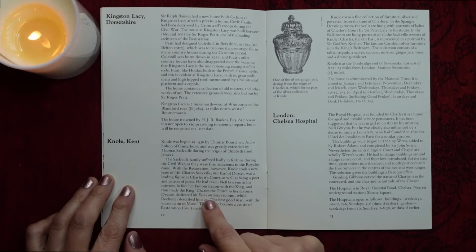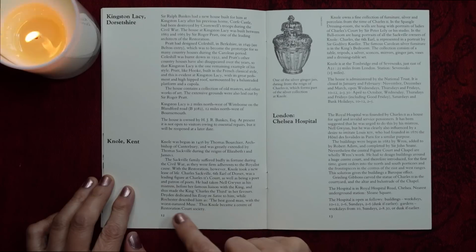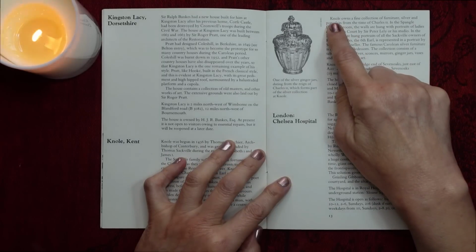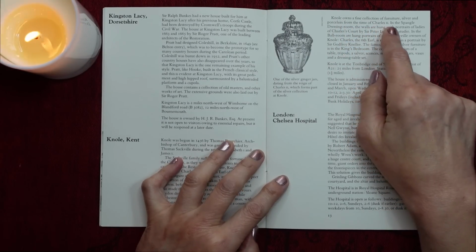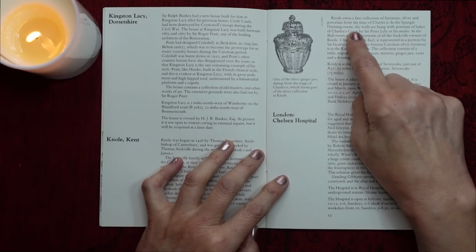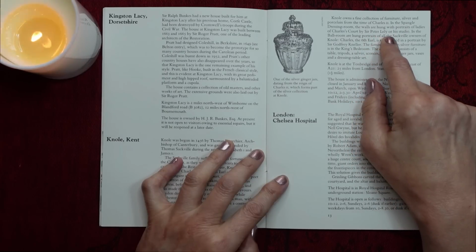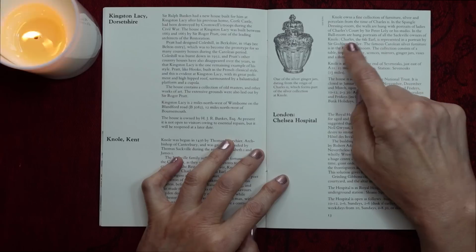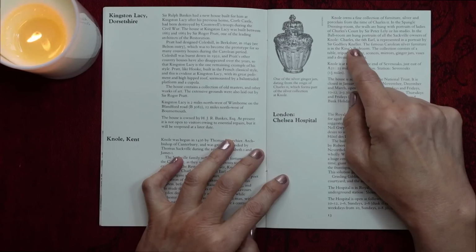Dryden dedicated his essay on satire to him, while Rochester described him as the best good man with the worst natured muse. Thus Knowle became a centre of Restoration court society. Knowle owns a fine collection of furniture, silver and porcelain from the time of Charles II. In the Spangle dressing room, the walls are hung with portraits of ladies of Charles's court by Sir Peter Lely, or his studio. In the ballroom are hung portraits of all the Sackville owners of Knowle. Charles, the 6th Earl, is represented in a portrait by Sir Godfrey Kneller.